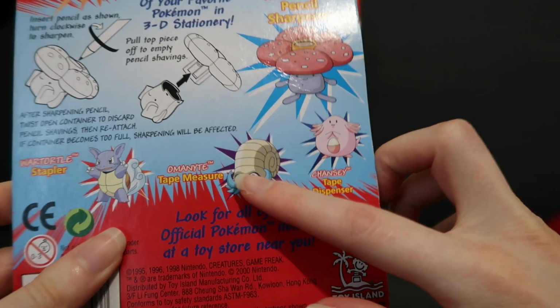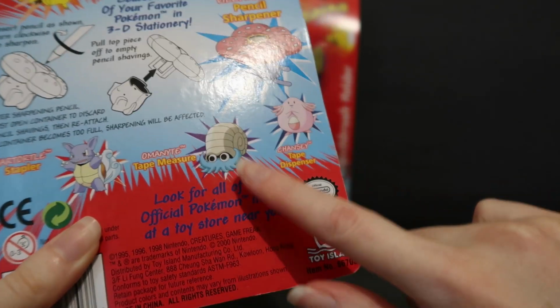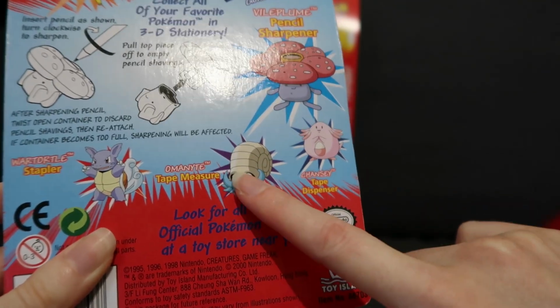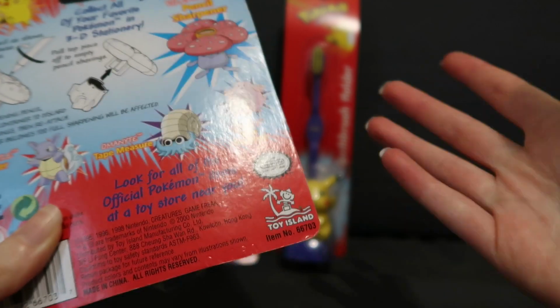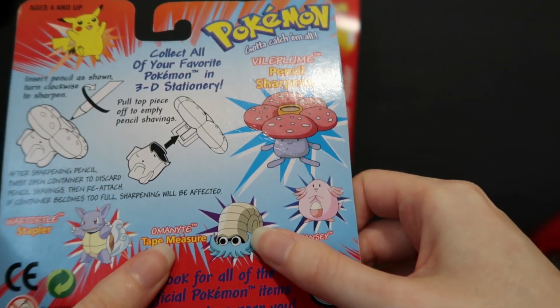I absolutely love the Omanyte tape measure, but it's so rare. In fact, I could only find a picture of the Omanyte tape measure. There's a TikTok. You can go and look it up yourself because it's not my content to share, but I did find a video of this and it's so cute.